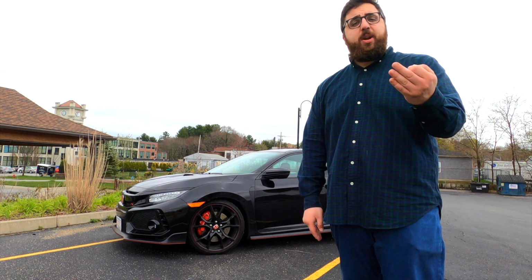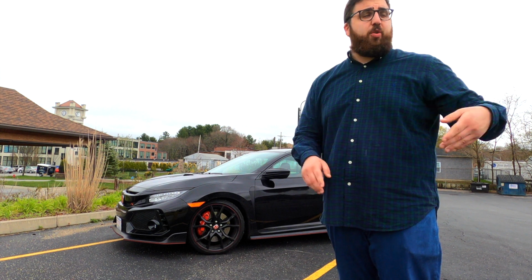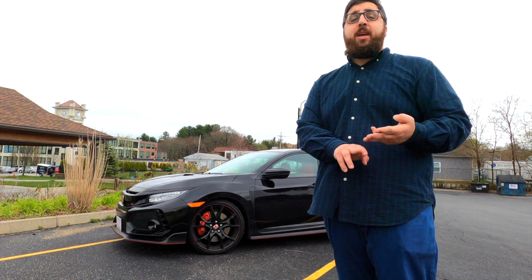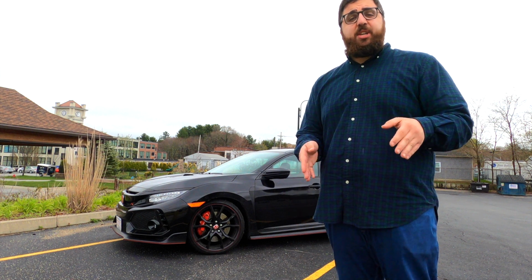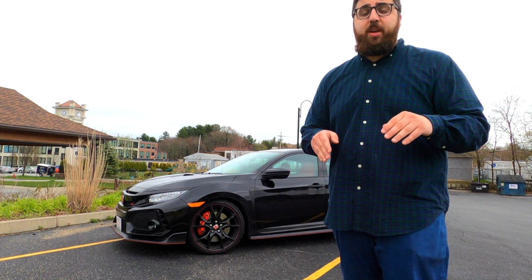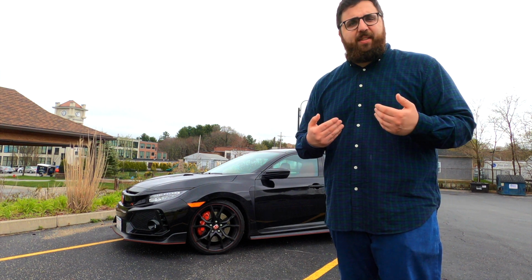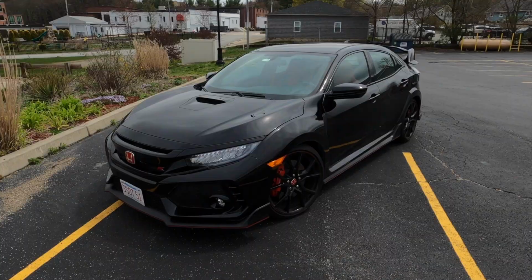And then we're going to take it on 3 different types of roads. 1, just your regular average town road. 2, your weekend back road. And 3, highway driving. Because as you guys know, how a car can perform is very different on those 3. And then I'm going to let you know why I picked this car, and should you.